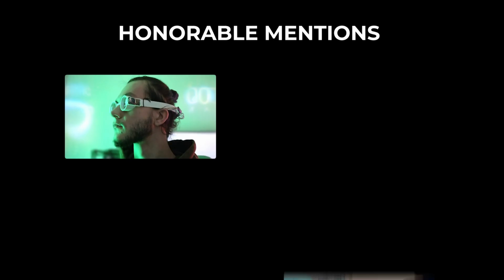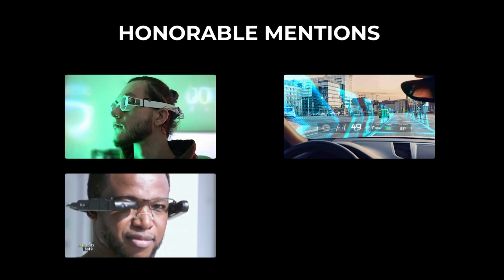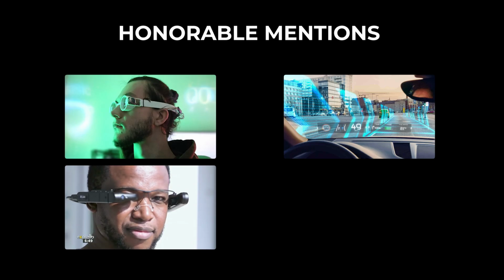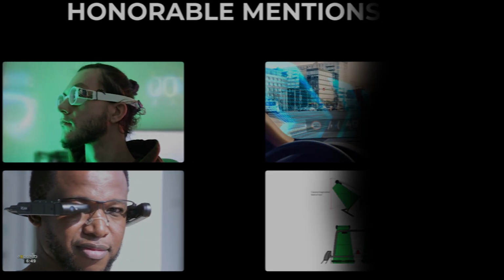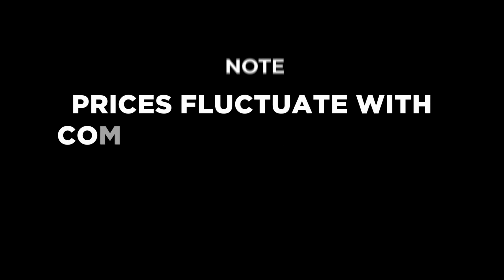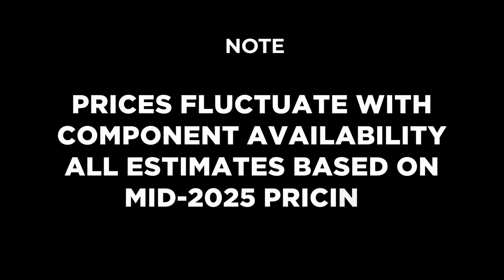Honorable mentions: Pi Zero AR glasses, heads-up display magic; AI kayak autopilot, IMU plus motor control; sign language translation glasses, gesture to text in real time; recycling vision truck, automated waste sorting. Note: prices fluctuate with component availability. All estimates based on mid-2025 pricing.